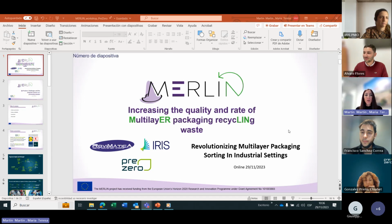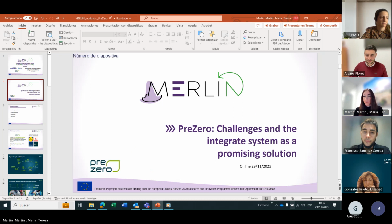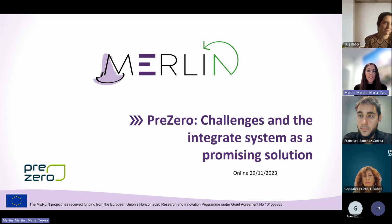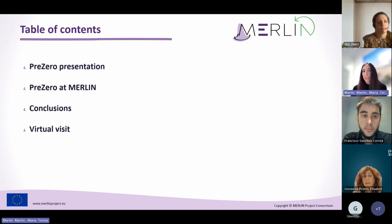So we are going to move on to the last part of the workshop, where we are going to talk about the challenges and the integrated system as a promising solution. Maria del Mar and Alvaro have explained their individual parts of the prototype, and I am going to talk about the validation at our installation. Here you can see the section that I am going to talk about.